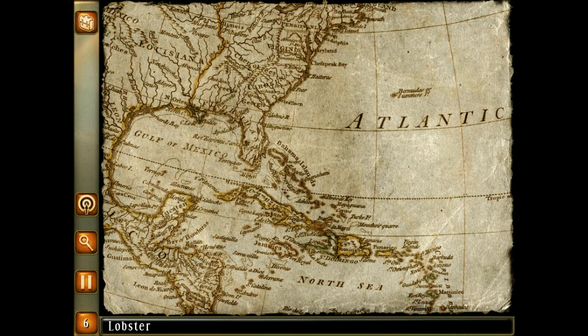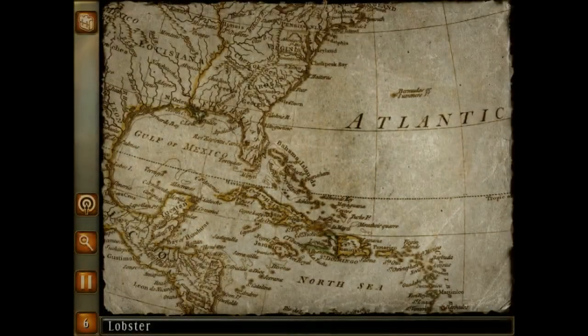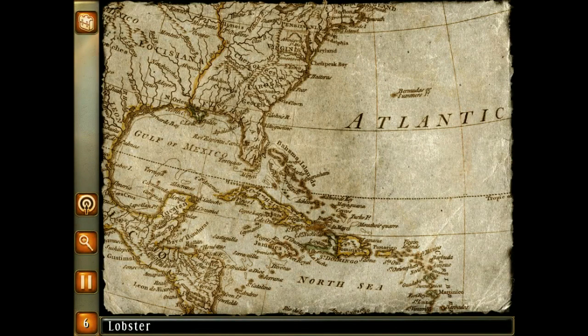See, I'm looking up the Maryland coast, which is where I feel like a lobster should be, but I'm just not seeing it. So, who's down for using a hint? I see some hands. We're definitely using a hint. Yeah, let's do it. Hint me. Oh, come on. You got me.